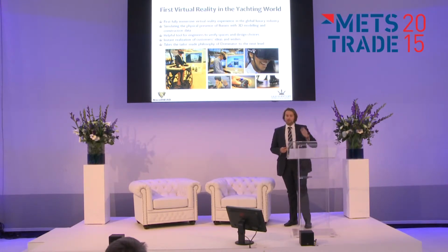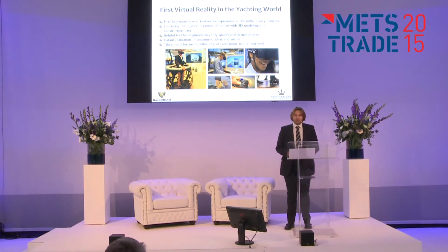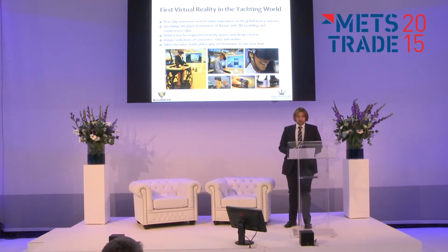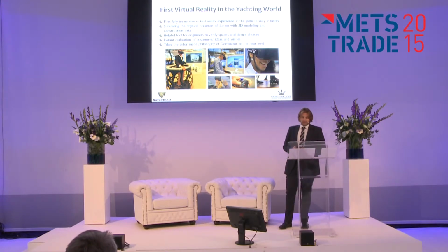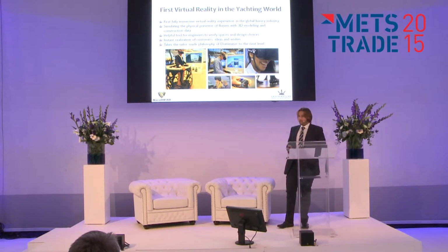Starting from the total 3D model, the advanced design approach combined with intensive use of ultimate software allows us to create a fully immersive virtual reality experience, an incredible tool for engineers in order to verify space and choices. But at the same time, it is an incredible way for customers to feel the experience and the sensation of walking inside the boat. This is the first fully immersive virtual reality experience in the global luxury industry. In fact, this night, Dominator is in the short list for the best marketing award.